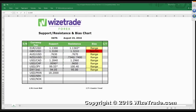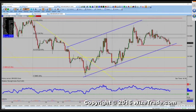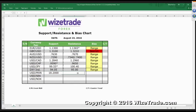Resistance. We're getting the monsoon showers over here, just so you guys know. Pretty bad weather. So any move up to 18.32, probably find some resistance. It is trendline resistance. We're in a range.